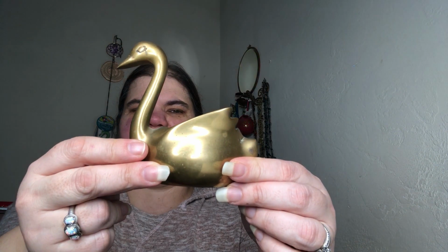I also got this. I love brass. This is the cutest little brass swan. I think it's a planter or an ashtray or something. I love it. This mid-century stuff. Okay.